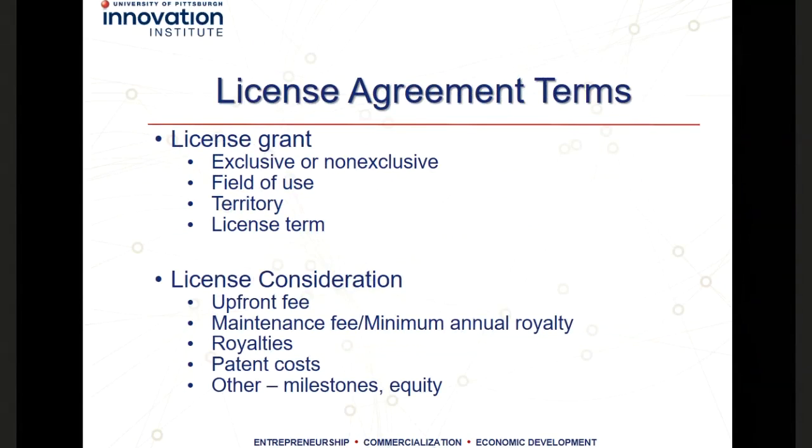So as I said, the idea is to maximize the commercialization potential for the technology, which might involve licensing the technology to different companies to exploit the technology and commercialize the technology, perhaps in different countries, perhaps for different fields, for different uses.